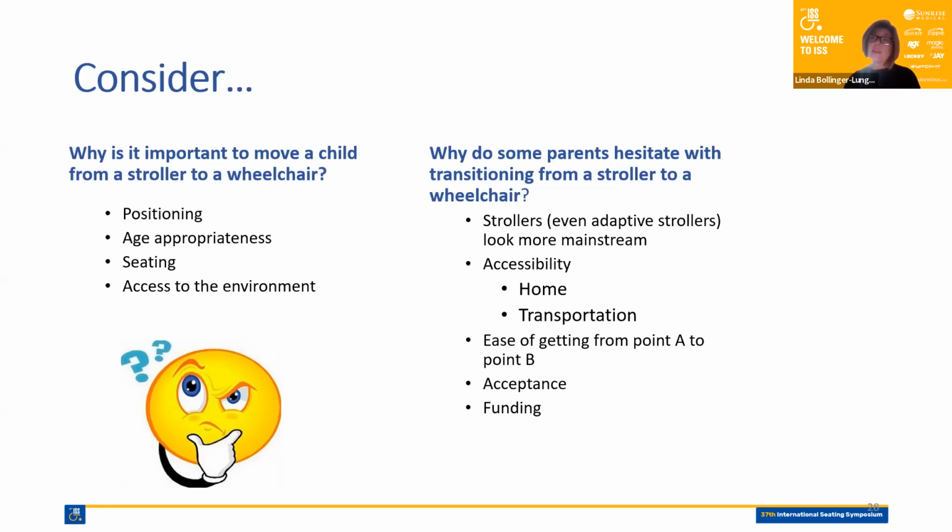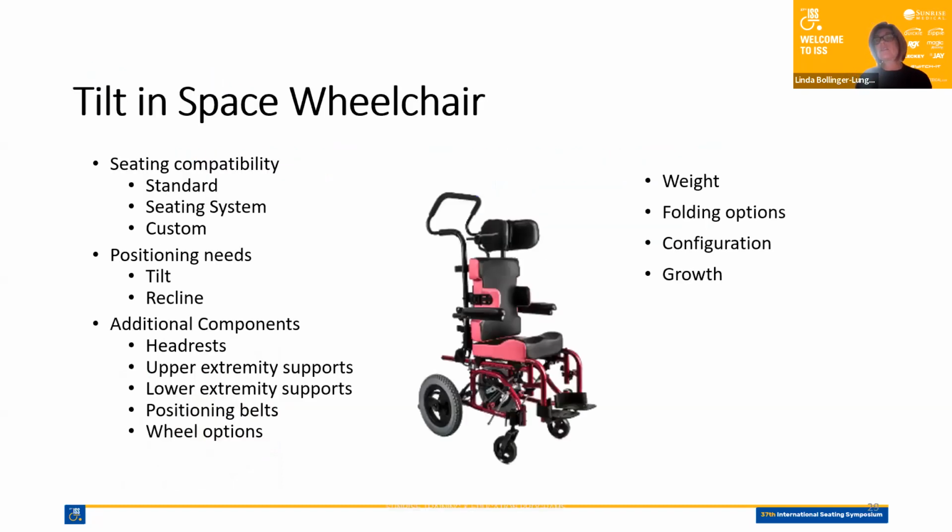And then think about it. Can you bring in other families or children that are in wheelchairs to help along with the process, and other peers and other professionals to help with that process? I sometimes think that the person that has the best relationship with the families is the person to make this recommendation. So thinking about tilt and space wheelchairs.